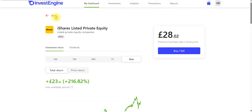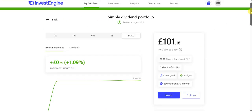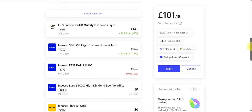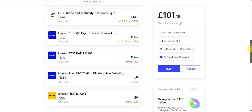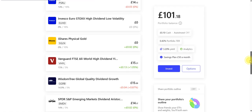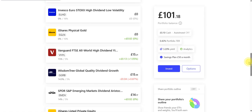So what I've tried to do by choosing these ETFs is get diversification across different countries, and also get a pretty decent dividend yield on it as well. And like I say, there's a little bit of a top up with the gold there. So this is rather than just investing in VHYL. So it's just having more in there.